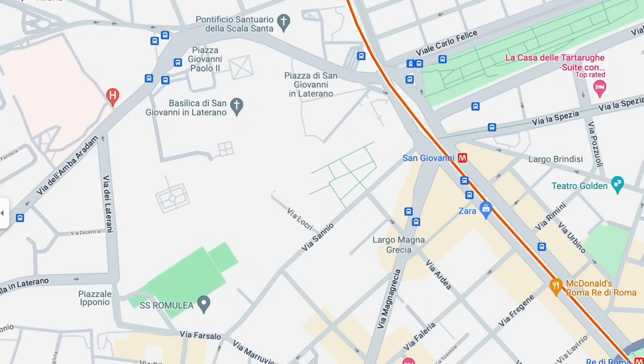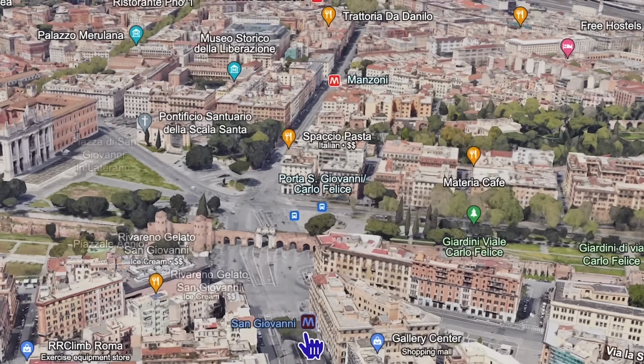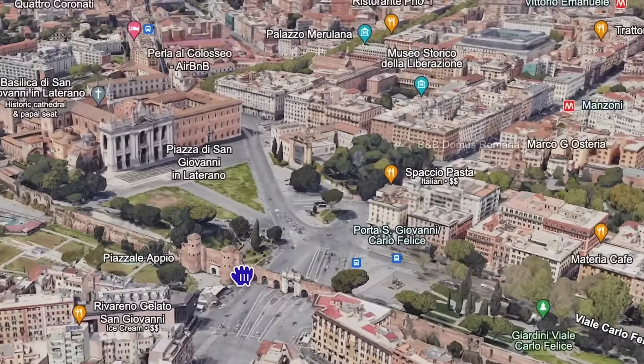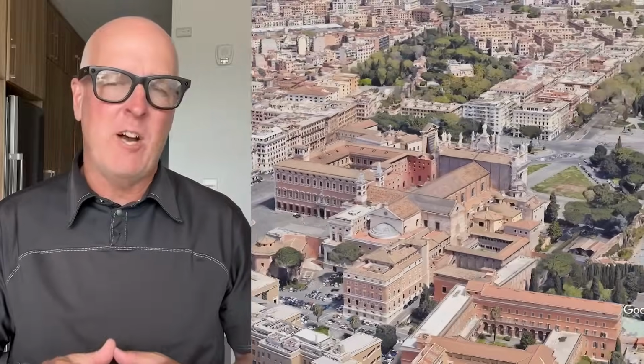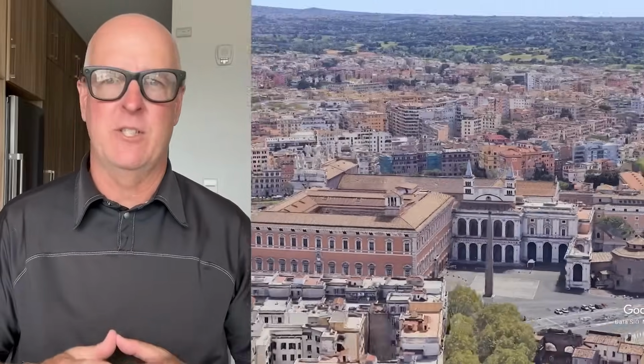Let me show you another map here. This is the same thing. This is the station that you're going to come out of. And then basically you just have to walk up here, maybe 50 yards or so, and you're going to run right into the church right here. This is the Basilica of San Giovanni right here. The Basilica of San Giovanni was built around 315 during the reign of Emperor Constantine.